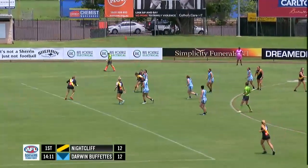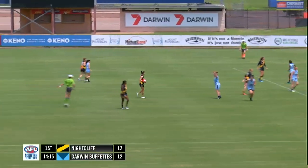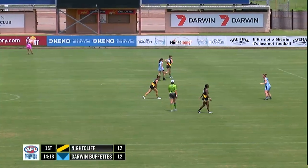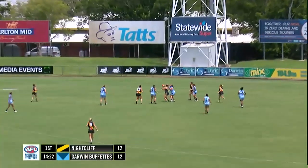Kick just rolls off the foot there. Hartaluni on that left foot kicks back into the middle, but Morrison sits under this one and starting to get a bit of the ball now, Heidi. Yeah, the pressure, it's just lifted, don't you think? Yeah, it really absolutely raised the bar a bit, Nightcliff.